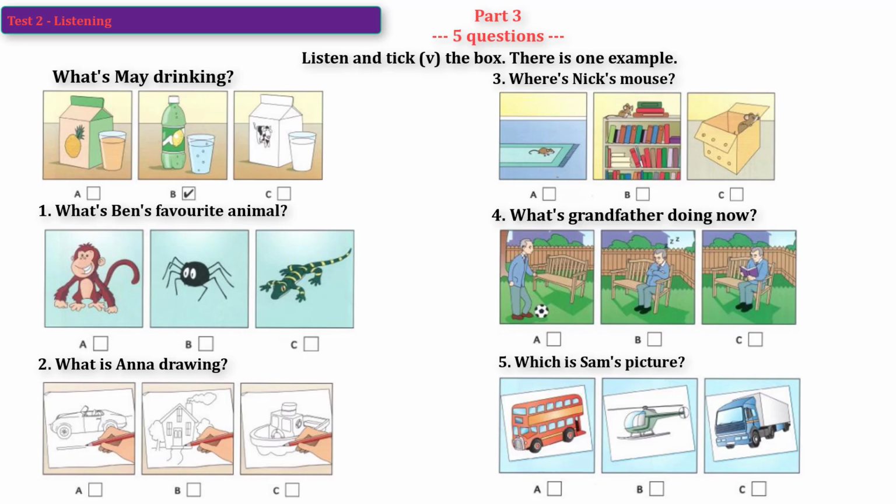3. Where's Nick's mouse? Have you seen my mouse, Mum? It's not in the box. Is it on the mat? No, it isn't. Oh, I can't find it. Oh, look! It's sitting on that bookcase.